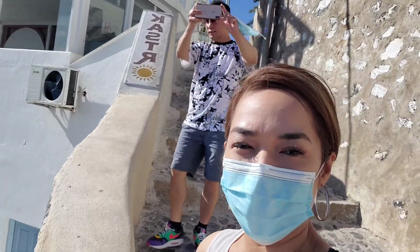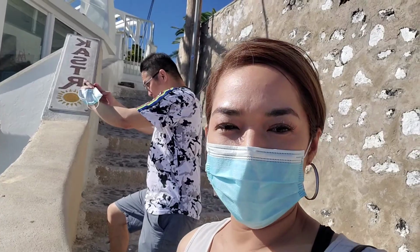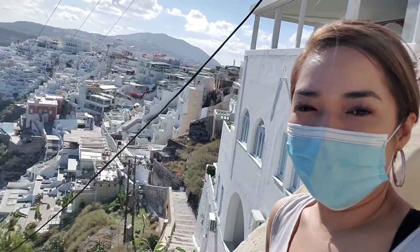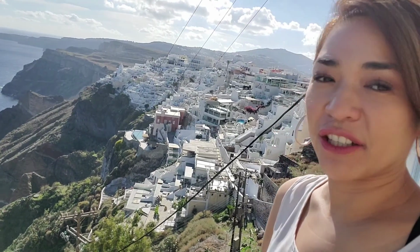So if you come to Santorini and you want to go for shopping and you just want to see the town, the local people, Fiera is really a good place to start, because if there's no more COVID, then you can go shopping. There's a lot of shopping stores here in Fiera. It's located about 13 minutes away from the airport, so very near. And you can take the taxi for, I think, about 35 euros.